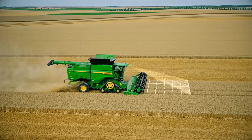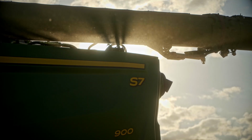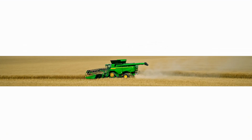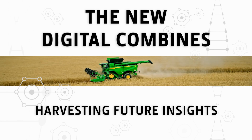Groundbreaking predictive harvesting technology, efficient performance, and extraordinary operator comfort. The S7 combines deliver next-level job quality and harvest experience. S7, the new digital combines, harvesting future insights.